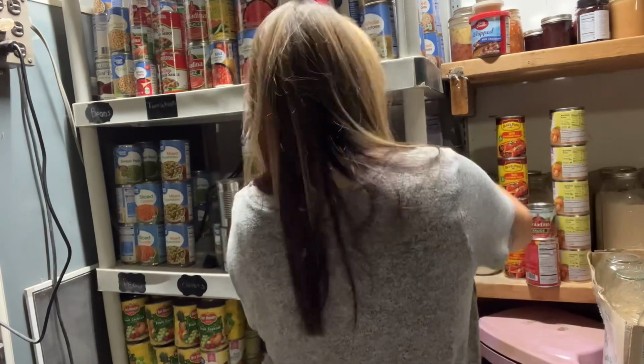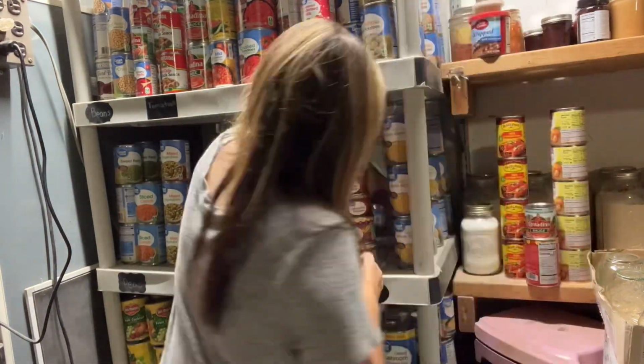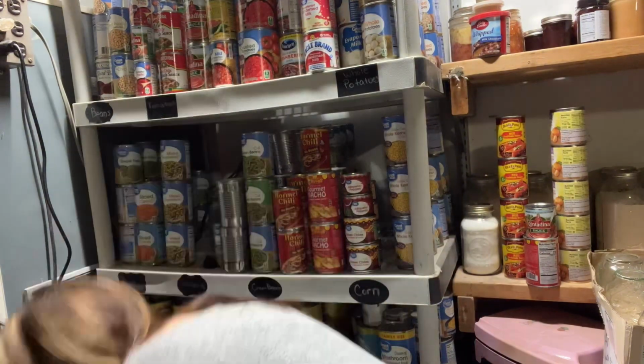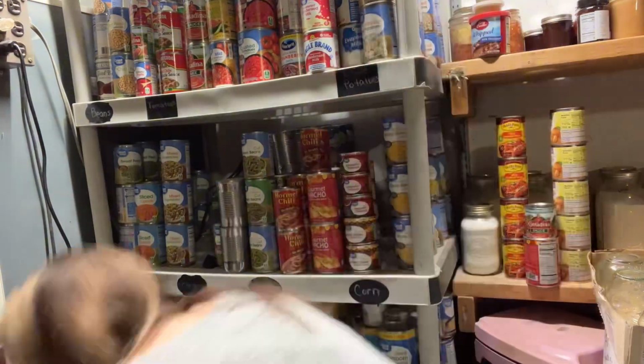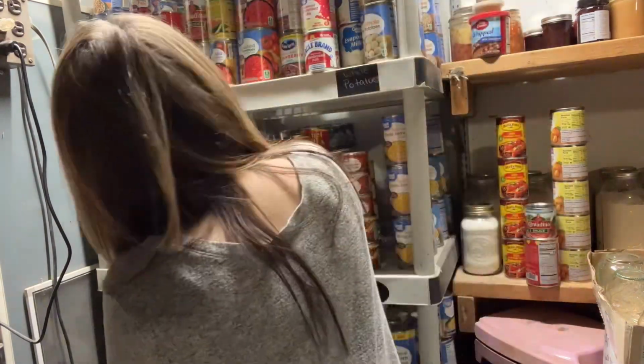All right, so I'm going to restock the shelves here quick. This is from the extra Walmart pickup order that I got just so I could refill the areas that needed it. I'm going to do this really quick, and we are going to move on to our house pantry.